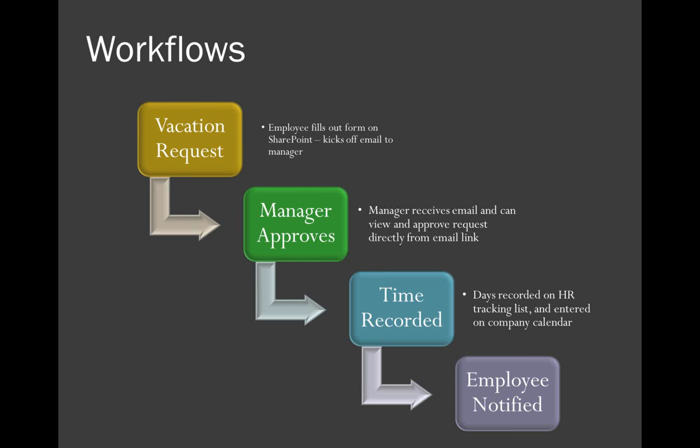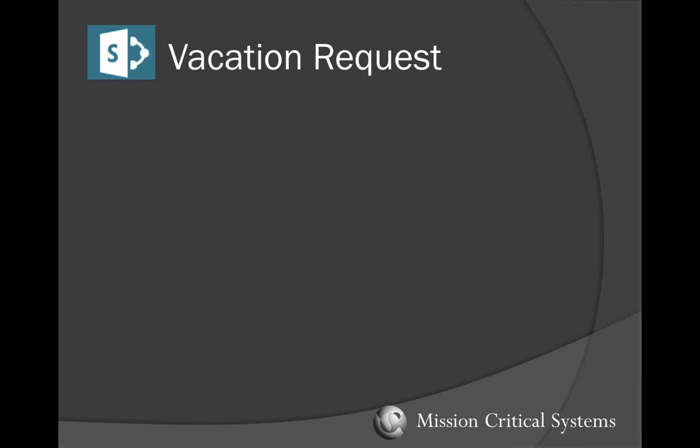Some examples of this are vacation requests, where an employee usually is going to fill out a manual form, a sheet of paper, and hand it to their manager, and that manager writes something on it and then hands it to the human resources person, and that person types something into a computer and then hands it over to the accounting person, and that's a manual process for vacation requests, and we still see those. Every other client we talk to has something like that going on. Manager approvals. We've had incident requests that we've worked on. Time being recorded. How much time did you spend on each of these projects? These are examples of workflows that could be automated using SharePoint.